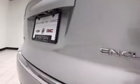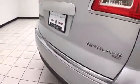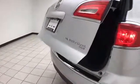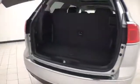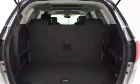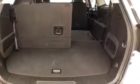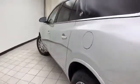Backup camera, along with rear parking sensors for additional safety, and power lift gate for convenience. Ample storage space behind the third row, 60/40 split seat, folds flat easily, giving you a lot of flexibility for cargo and passengers, with additional underfloor storage. And of course, very clean, no dents or dings in the body.